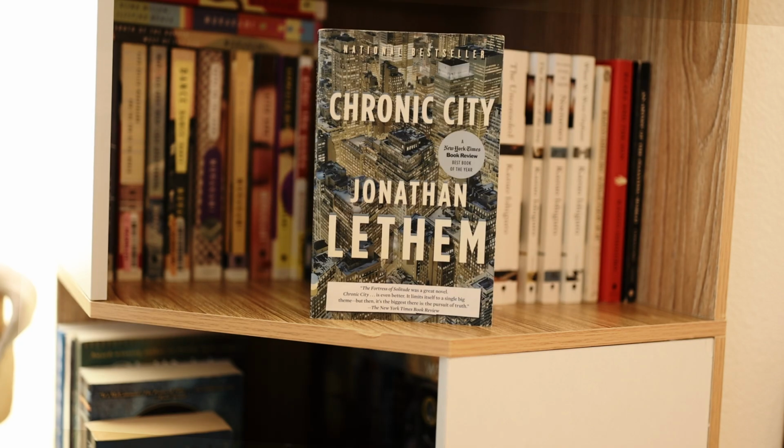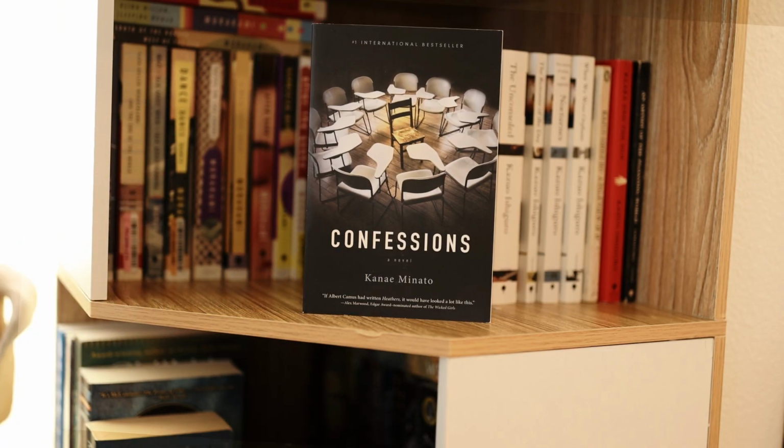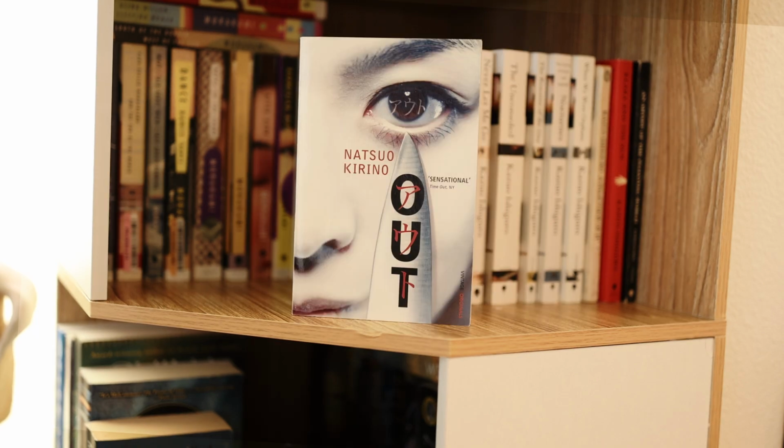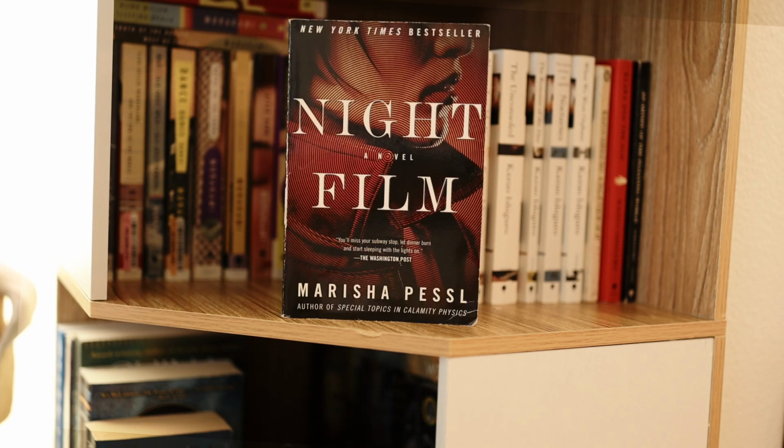And we have Chronic City by Jonathan Nathan. Next to Confessions by Kanae Minato. Following with a few horrors, The One by John Marrs, Out by Natsuo Kirino, and The Troop by Nick Cutter. And Night Film by Marisha Pessl. I really love this one, very dark and captivating. I don't read that many thrillers, so can't compare, but this one is just the perfect thriller for me.